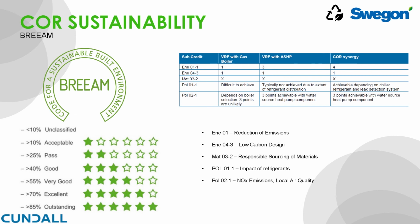POL 01 Part 1 rewards projects for reducing refrigerant emissions. A central chiller solution such as the COR has a better ability to incorporate refrigerant leak detection and pump down in comparison to VRF. It is also a factory-fitted option, so far more cost-effective way of achieving 1 credit. Additional credits will soon be available.